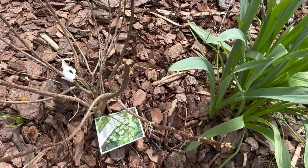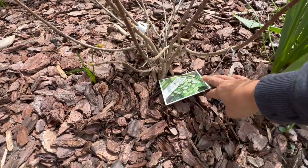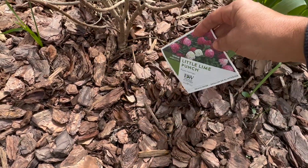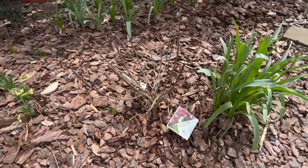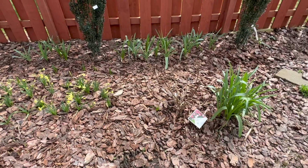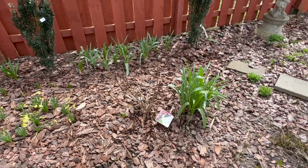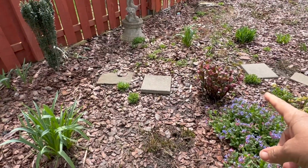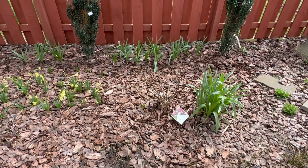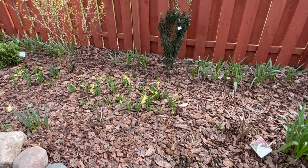And then this was one of my new hydrangeas I bought. This is a Little Lime Punch by Proven Winners. I have a couple of others coming from Proven Winners that I ordered. One is a heuchera and 2 are shrubs, so I'll show you those when they come. It's supposed to come in May, being shipped here. So anyhow, that's just a quick update here.